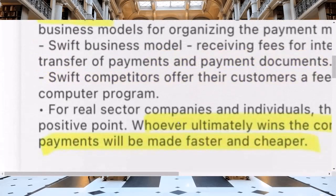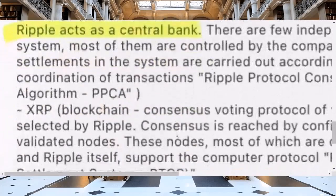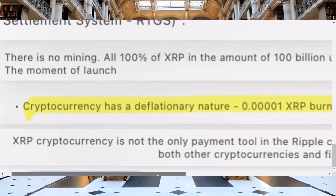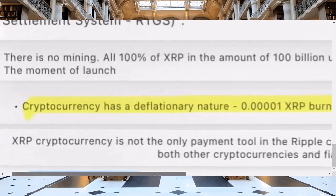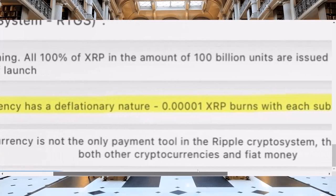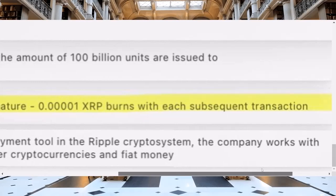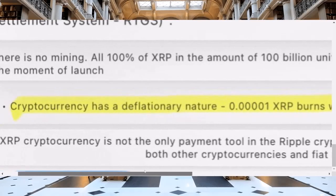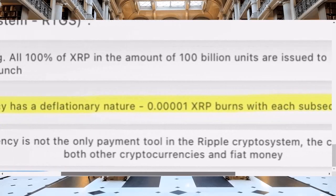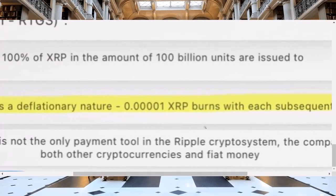Well, it wasn't highlighted, but I thought I would also mention this. It says here specifically that there is no minting. All 100% of XRP in the amount of 100 billion units are issued at the moment of launch. Cryptocurrency has a deflationary nature. Look at this. 0.401 XRP burns with each subsequent transaction. So at the end of the day, understand that cryptocurrency, or XRP, is not only the payment tool in the Ripple ecosystem, but the company works with both other cryptocurrencies and fiat money.